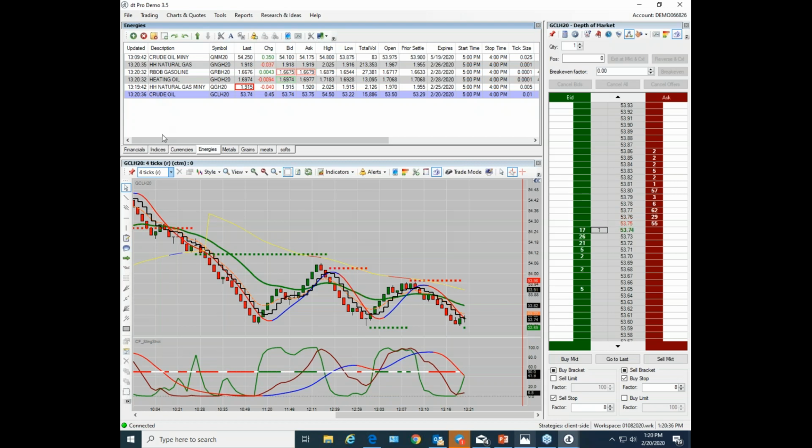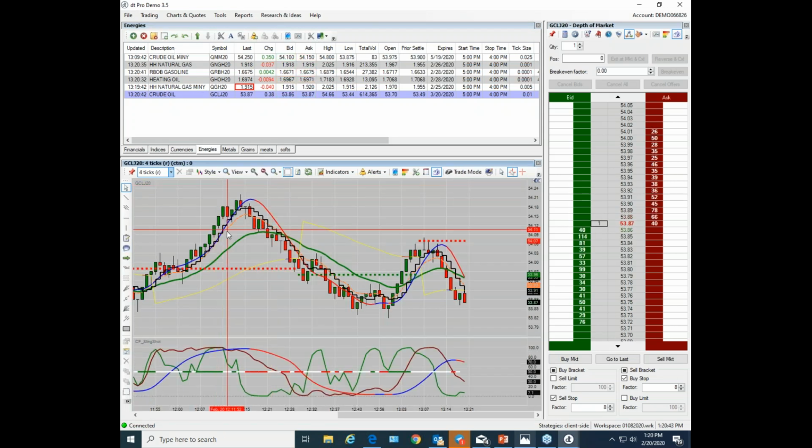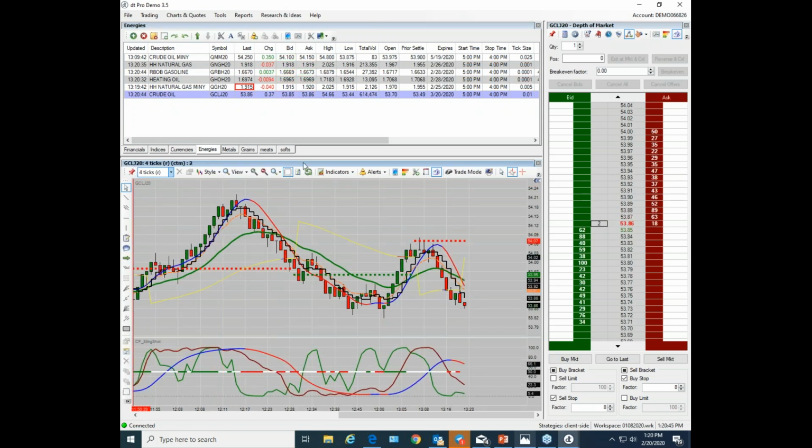Okay. So let's start with, I just clicked on the crude, and you should be on the April contract. Okay. GCL J20. Notice we're on a four tick range chart, staring at the crude oil, okay? By the way, if you have questions, throw them in the question box. I'm happy to answer them.